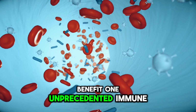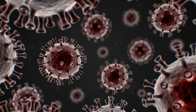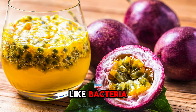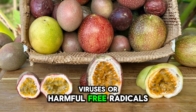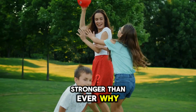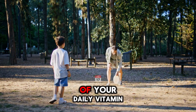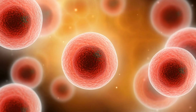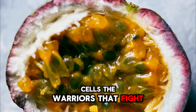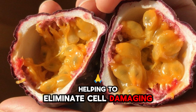Benefit 1. Unprecedented immune system enhancement. Imagine your body is a fortress, and your immune system is the army defending that fortress from invaders like bacteria, viruses, or harmful free radicals. Passion fruit is the secret weapon that makes this army stronger than ever. Why? Because just one passion fruit provides 50 to 60% of your daily vitamin C requirement. Vitamin C not only stimulates the body to produce white blood cells, the warriors that fight off disease, but also acts as an antioxidant, helping to eliminate cell-damaging free radicals.